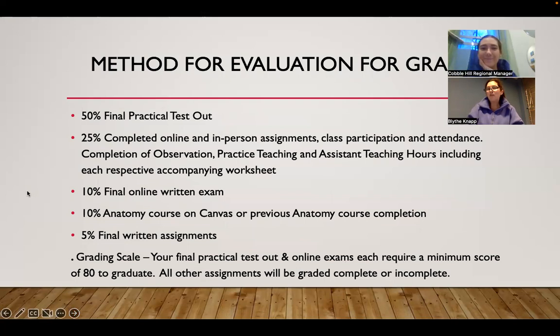And then 15 hours a week, and you can be a teacher in 6 months, right? And then the method for your evaluation of grading: 50% is that final practical test out with me. 25% is the online and in-person assignments that you'll be completing throughout, and of course, the completion of all of these observation, practice and assistant teaching hours. And again, that gives you your notebook of classes to take away and be able to teach. Then 10% is your final online written exam, 10% is the anatomy course that's online, and 5% are those final written assignments that I will give you.